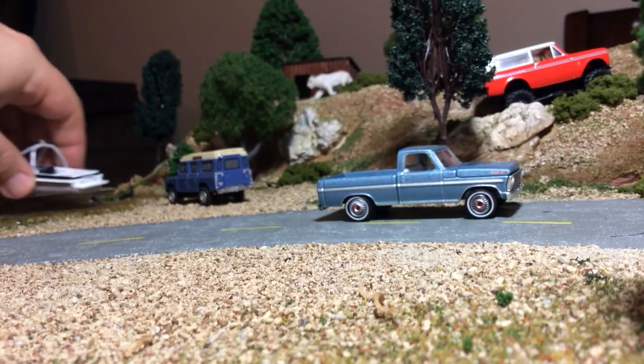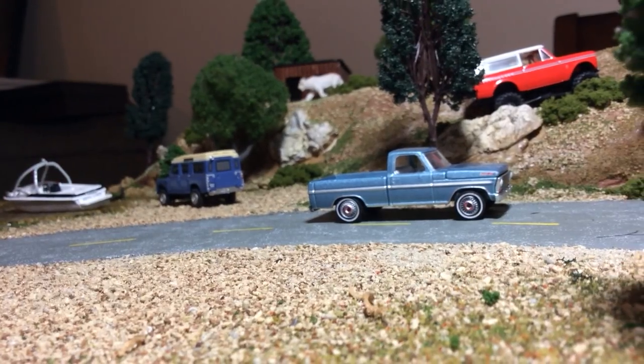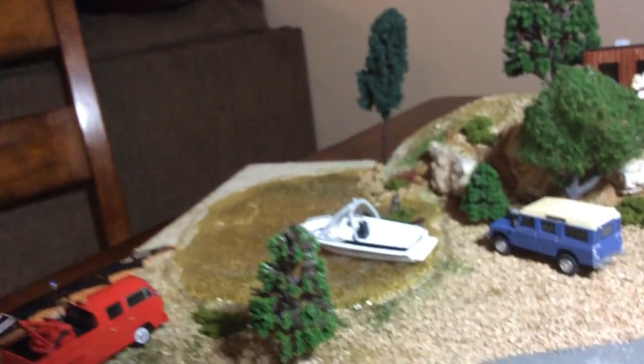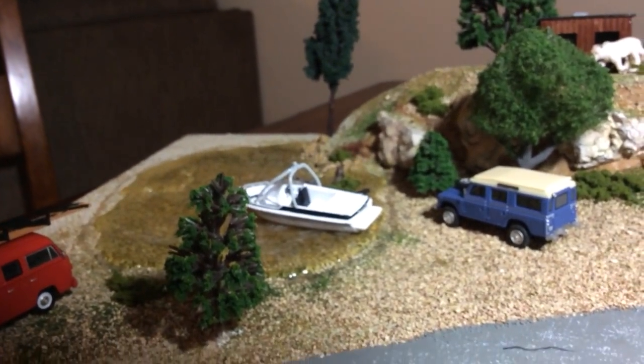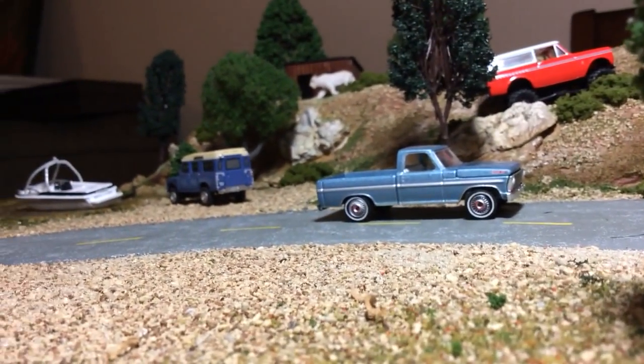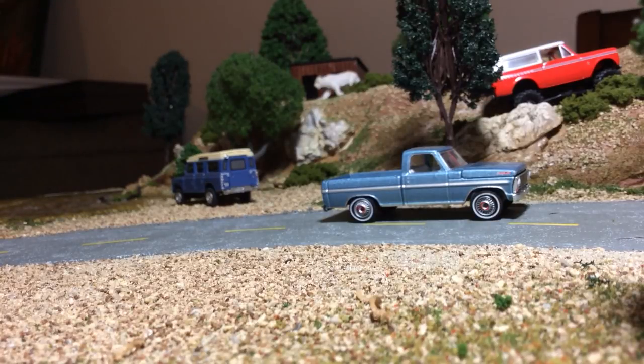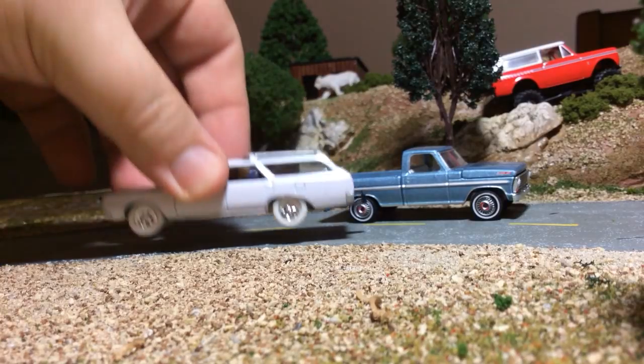See if we can put the boat on the lake. Boat on the lake. Big boat, little lake. Not a big enough lake for a boat. I do like the White Lightning boat though. And I absolutely love the White Lightning station wagon.